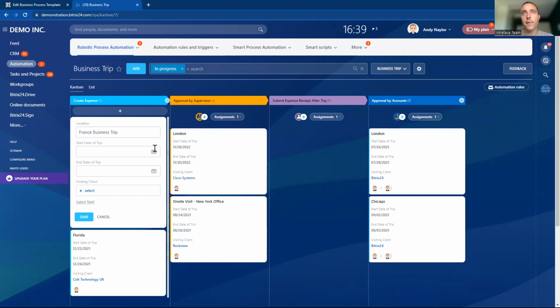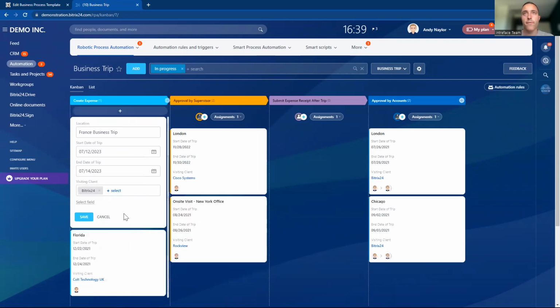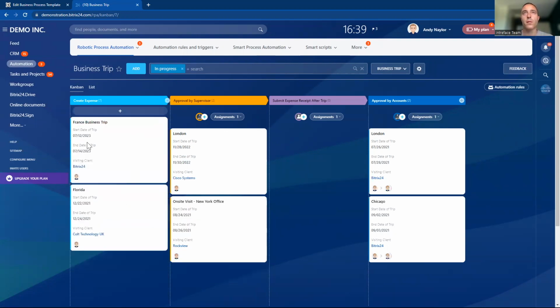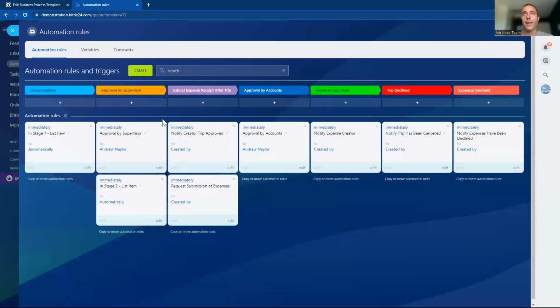Okay, so I can add the information here, select when the trip takes place. And again, if there's other information you want to input, you can select it. And then we can also talk with the CRM system here. So we're pulling in information about the client we're going to visit. So that's now added into our create expense stage. And then you can see as we go through here, there's different stages we progress the request through. And as we go through those different stages, there's different automations here that we can run.